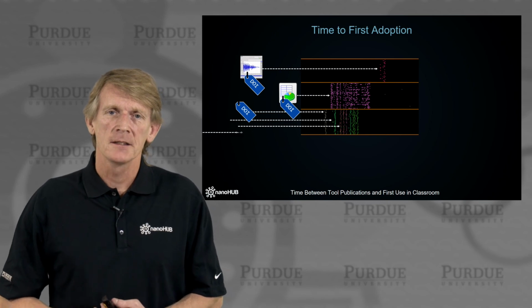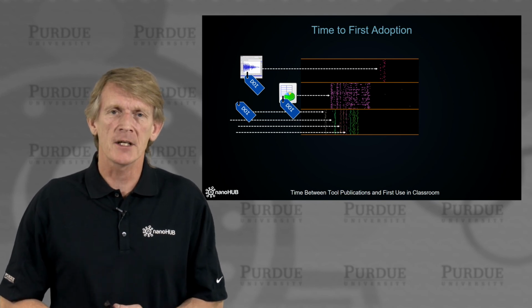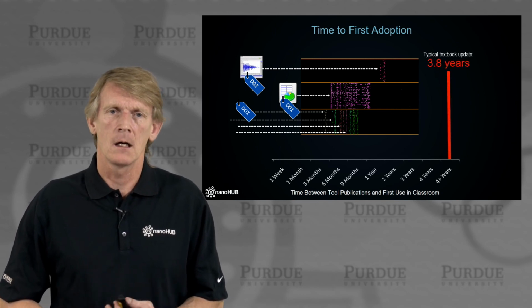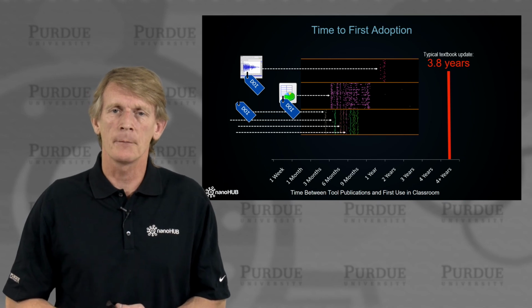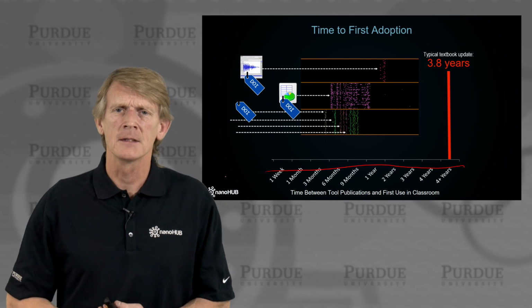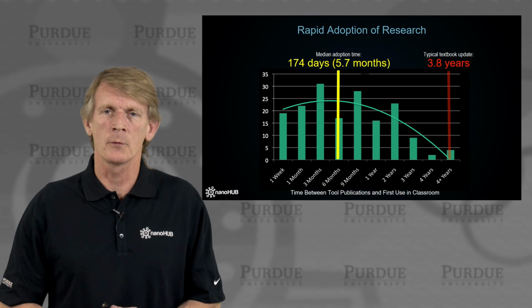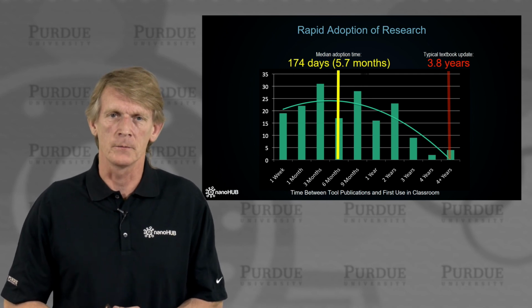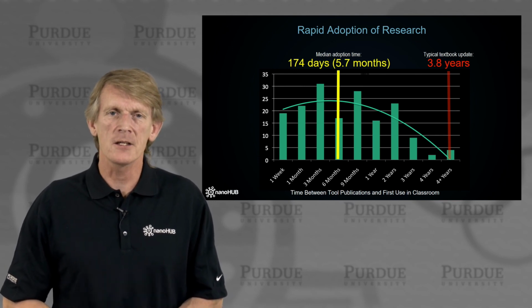Now, I can also measure the time to adoption. Since each tool has a digital object identifier, sort of a birthday, if you will, I can measure the time from the birthday to the first occurrence in a classroom. And I can compare that to some more traditional time scale, like writing the second edition of a textbook, which typically takes about 4 years. And I'm putting this on a rather non-linear scale here, reaching down from years to weeks, because we can show that some of the tools show up in weeks, months, and 3 months in a classroom. In fact, the median time when we measured this years ago was less than 6 months for a tool to be published on nanoHUB and showing up in a classroom. So that is really rapid adoption of research into classrooms for education innovation.